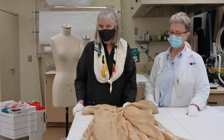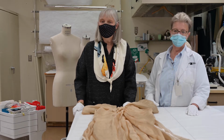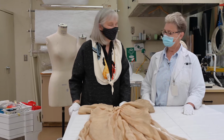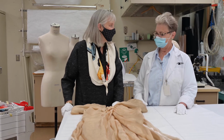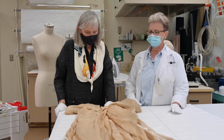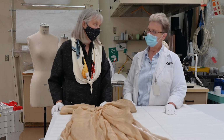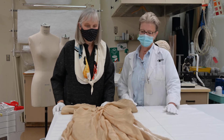I'm Dr Alexandra Palmer. I'm the Senior Curator in Global Fashions and Textiles, and I'm here in the Conservation Lab with our Senior Textile Conservator, Chris Paulocik. Hi, Alex. What is this glorious dress that we have on the table here? Well, this is, you'll be shocked, it's a Christian Dior, my favourite.